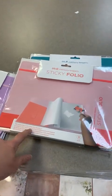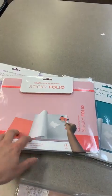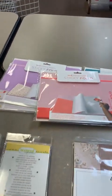And you've got this cute little folio that you can hold them all in so they don't get all banged up, or my word is always boogered, so they don't get boogered up in your adhesive drawer. All right, so sticky folios are back in stock in all the colors.